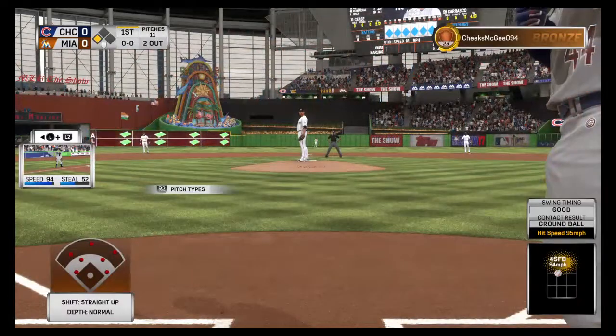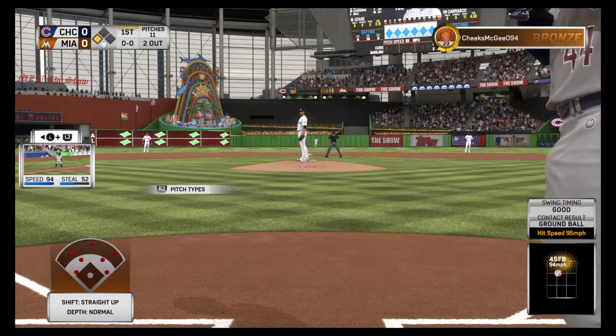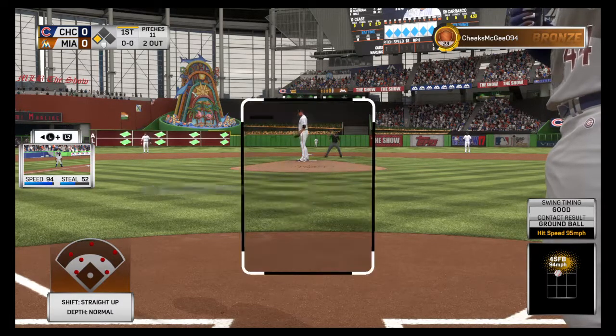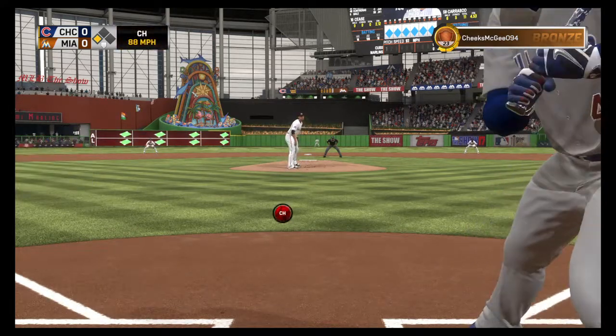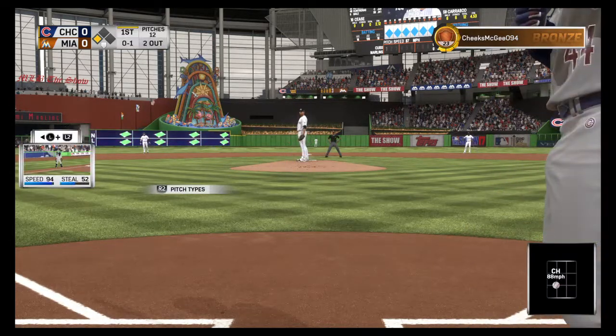Now at the plate, Anthony Rizzo. He brings an average in the .260s into this one. Anthony Rizzo. Here comes the first pitch. A changeup that catches the corner for strike one.